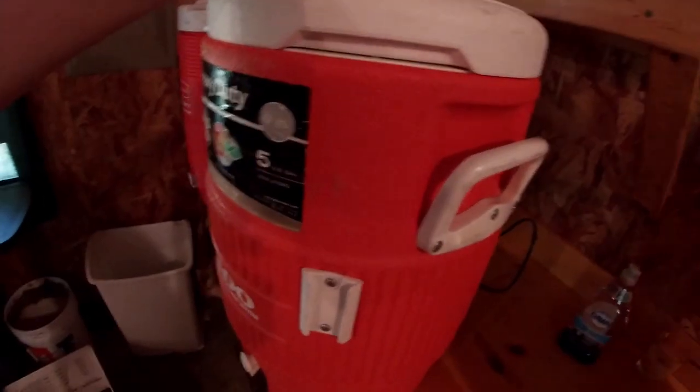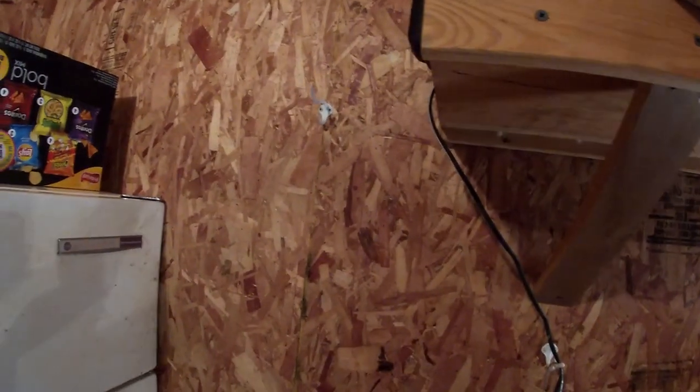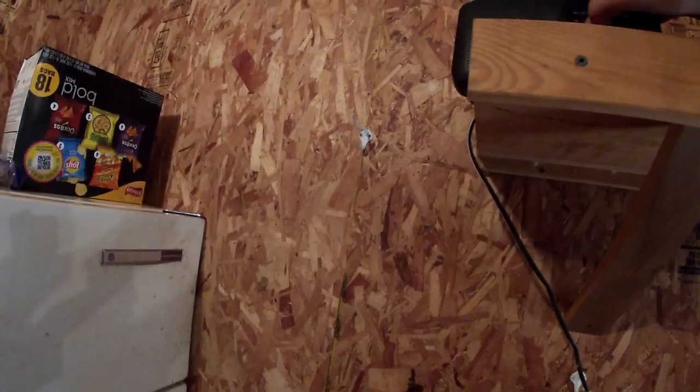But this is our water, this is our cleaning water, just some pots and pans. Should have a radio. Oh, it's unplugged.